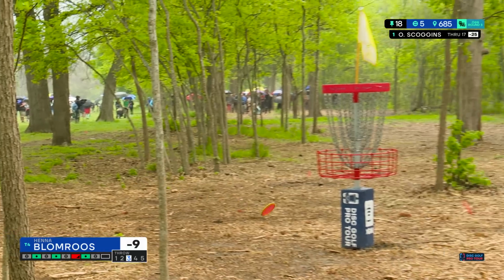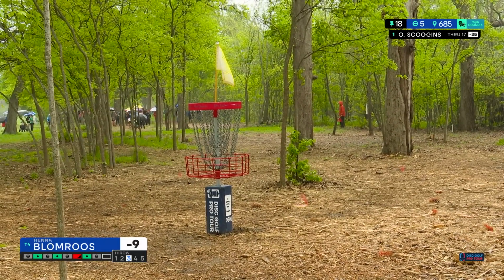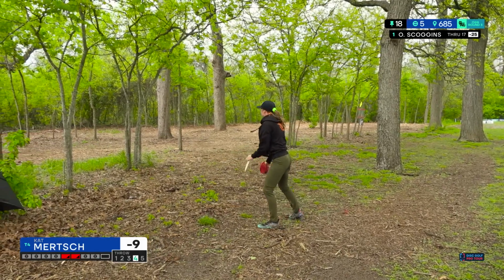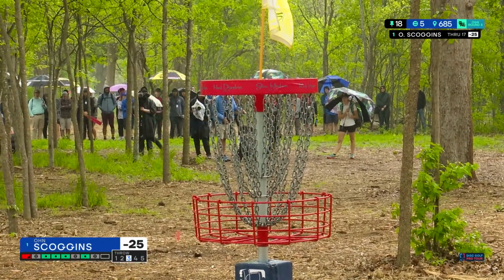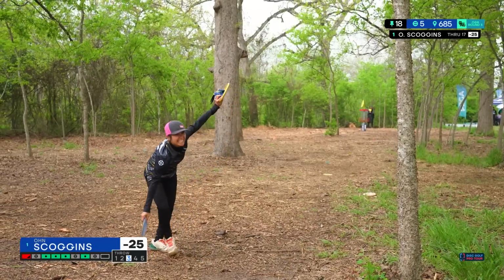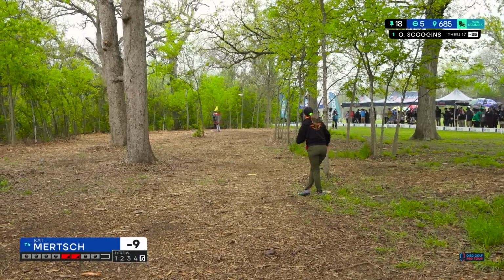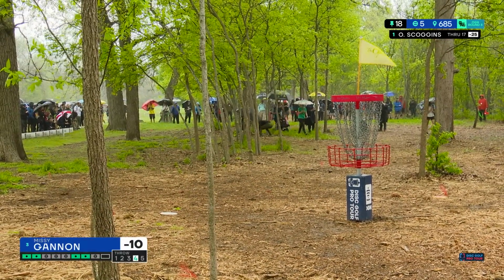Henna skipping a hyzer around the right side and puts it inside the bullseye. Nice. For a birdie. Nope. A nice little chip up to the green, and Owen has nothing to worry about here. Oh, man. What a tournament. To go back-to-back hot rounds, even if she doesn't make that putt, she still has the hot round of the day, is insane.